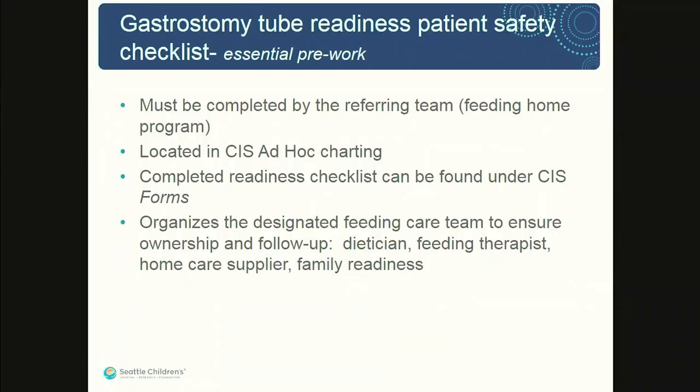All right, so back to the whole process of getting a G-tube. This is a little bit of the backstory, and I promise I'll get to the better hands-on stuff pretty quick. Part of the backstory is that you have to have a readiness checklist completed before you ever get scheduled for a G-tube surgery.